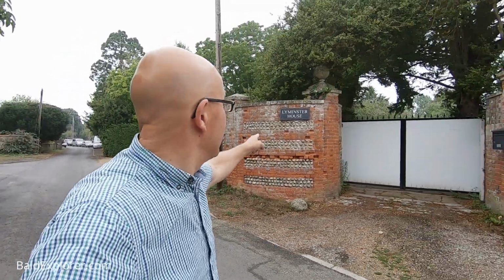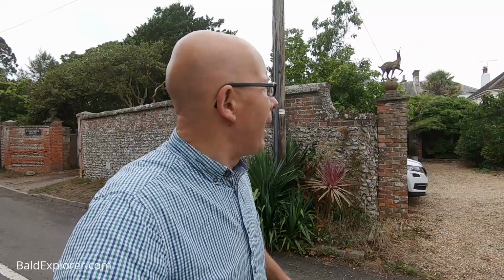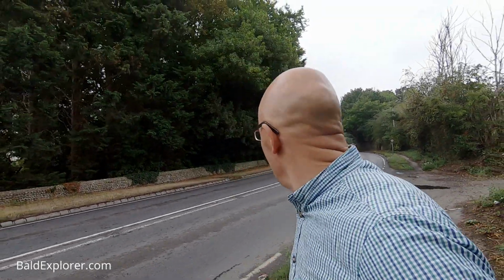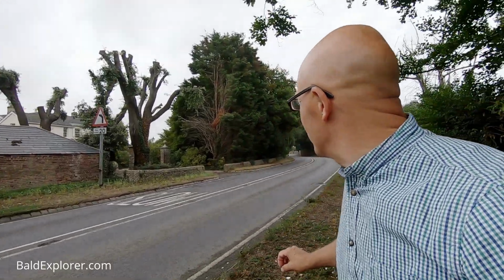Right, going past Lyminster House, which is a great big Georgian house behind this rather magnificent wall, and we're going to get up to the main road and go along a little bit, and then we should duck into some fields and follow the footpath. On this little stretch between the church and the footpath, there are some very nice old flint cottages and some rather substantial Georgian properties, but you can't really stop to see them because the road is actually quite busy.